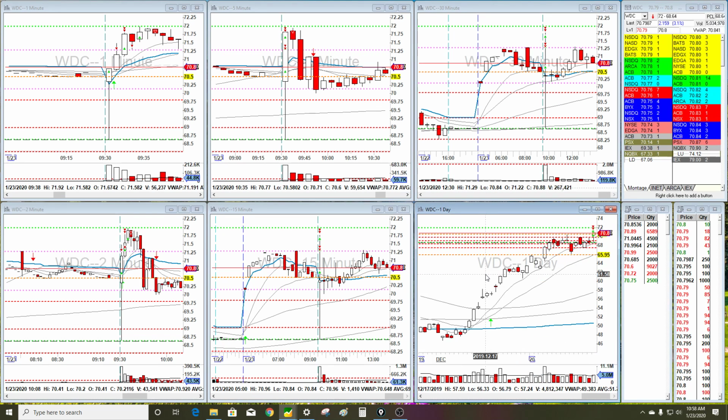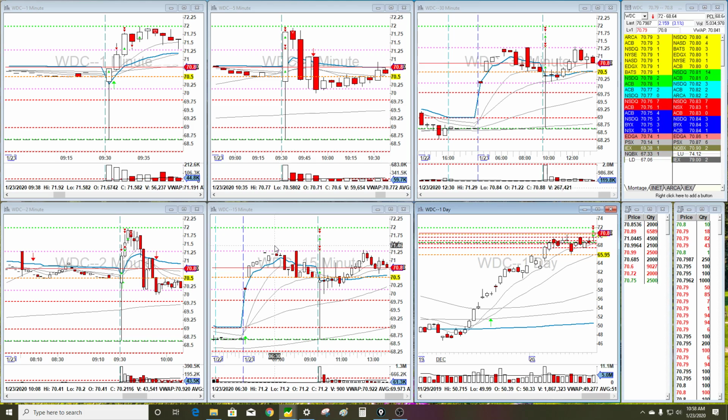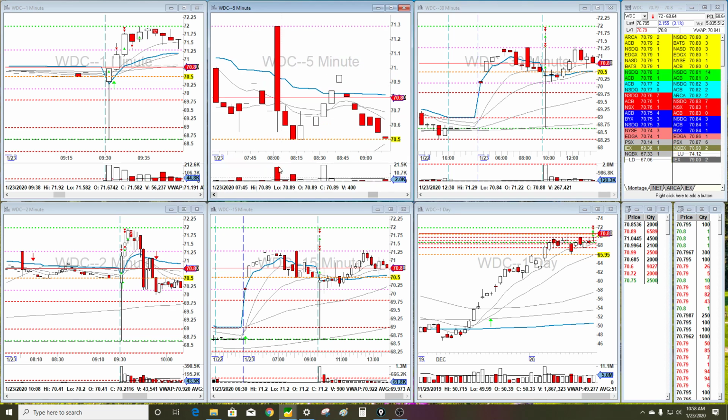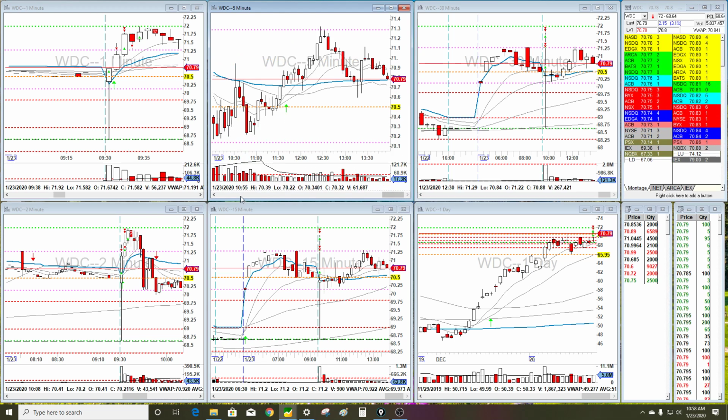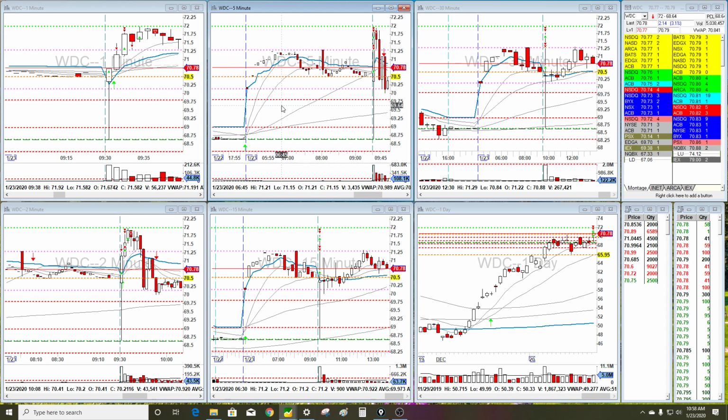So after looking at that and realizing, okay, this has an interesting daily chart and a good fundamental news catalyst, the next thing I look at is the pre-market price action. I know that it's trading on high relative volume. I just want to see a relatively even distribution of volume throughout the pre-market, which is the case here. And then also, clean pre-market price action.